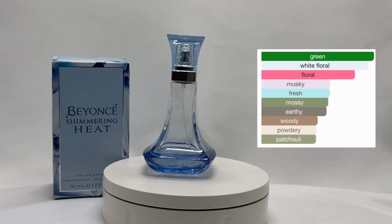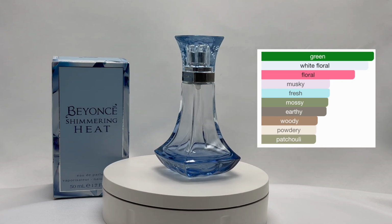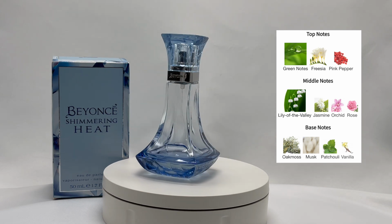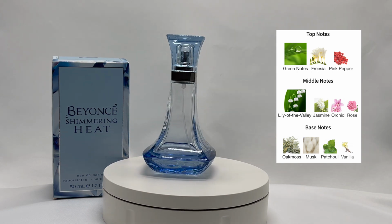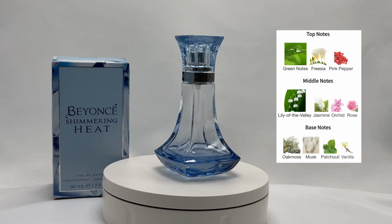Main accords are green, white floral, floral, musky, fresh, mossy, earthy, woody, powdery, and patchouli. In the notes we have top notes of green notes, freesia and pink pepper, middle notes of lily of the valley, jasmine, orchid and rose, and the base notes of oak moss, musk, patchouli and vanilla. Okay, so by the notes it sounds like this would be right up my alley. I love lily of the valley, I love jasmine, I love green fresh perfumes, but something is just off in this. I have a tester strip now, regular paper cut up in pieces like a professional.